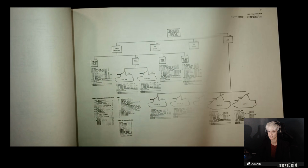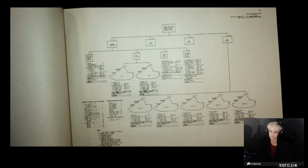Okay, wow, that's awesome. Yep, and over here, this is your medium tank company, but it's pretty much organized the same way, except here, because it's 1942, and this is what I find really cool, the Sherman tank hasn't reached main production yet, so it's still showing M3 Lees being used as the main tank.